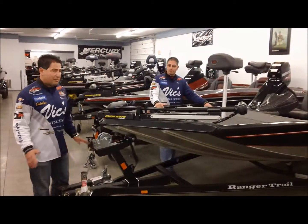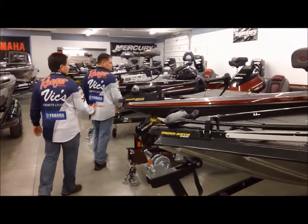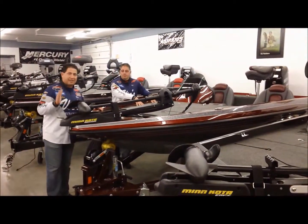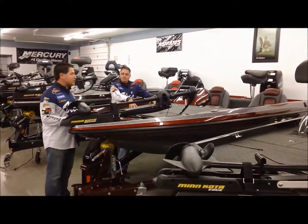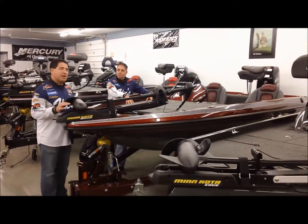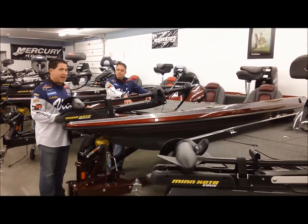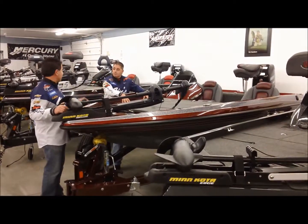No doubt. And hey, moving down the line, we've got our 17-foot model. And this has been a great model that Ranger came up with, basically started last year in this exact layout. The nicest thing is this is the first generation where you can get into a center load rod locker, which I think is very important. Gives the deck a lot of space, a lot of storage under the deck to store your tackle, to store your rods, and to have a great flipping deck.